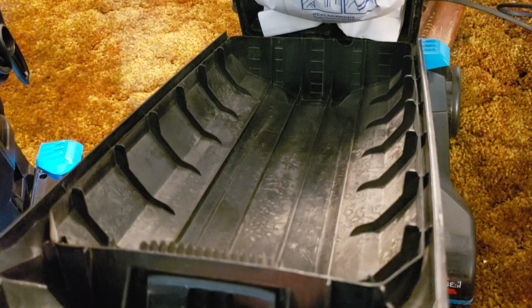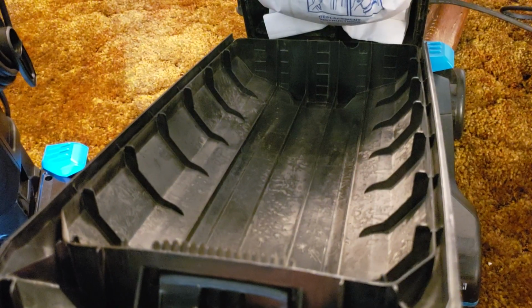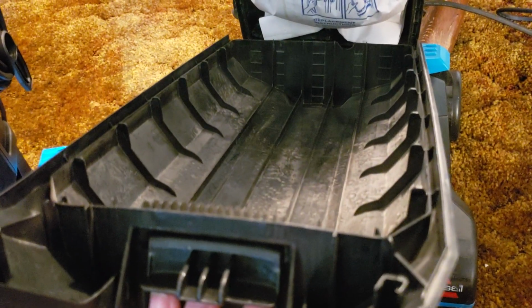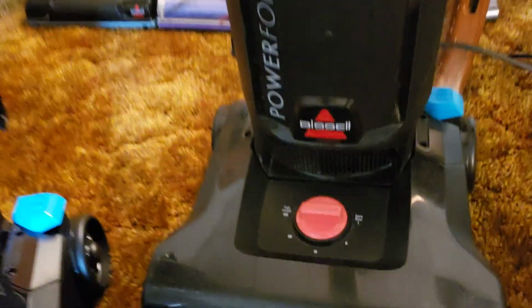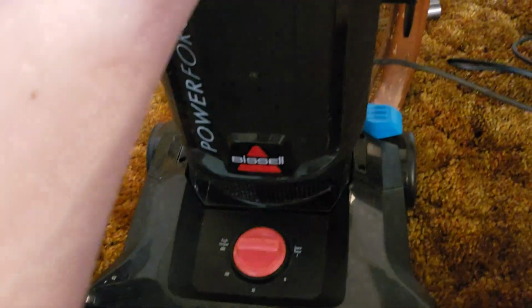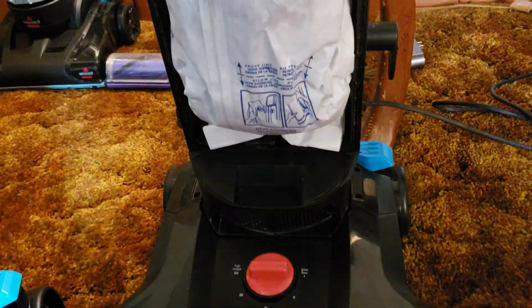Now, most of this is kind of my fault, because there was a couple seconds when I ran it without a bag because I forgot that I didn't put a bag in there, so that's my fault. But yeah, be careful for that. Do not run this thing without a bag, because you will completely clog up the premotor filter that's down there. See, there's a premotor filter down there. You do not want to plug that up.